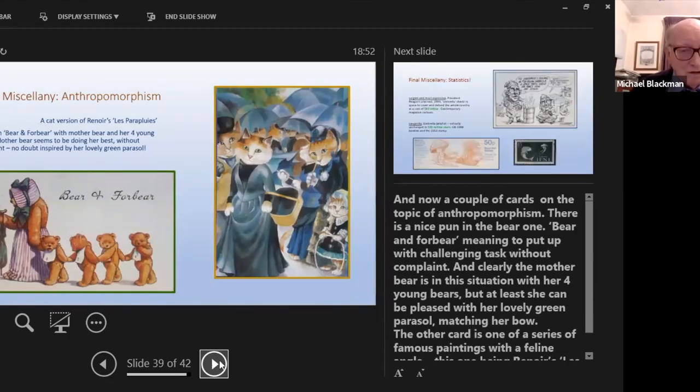Anthropomorphism, like animals dressed as people. So the first one, I think it's quite fun. Bear and forbear, which means put up with things and don't make a fuss about it. And it looks pretty much that the mother bear is doing exactly that. And the pun is also that she's got four baby bears. But she has got a large green umbrella, so that cheers her up and it matches her and the bow on her hat. So that's not too bad.